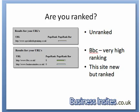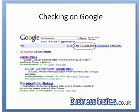The other thing you can do is actually do some checking on Google. What you need to do is go to Google and do a search for something which is fairly unique on your site. In my case, businessinsights.co.uk. The insights being spelt in that particular way is quite unique. So when I do a search for that, again you can see that my site comes up. You need it to be unique so that you've got a chance of finding it in the early results, even if you're not ranking very well for things at the moment.